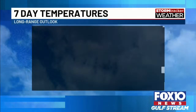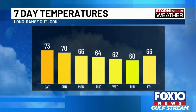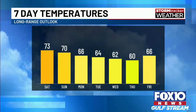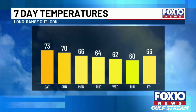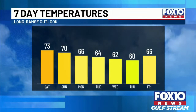Also, maybe more seasonable temperatures as we get through Monday, Tuesday, Wednesday, Thursday. Highs, this is your afternoon high temperatures that you're looking at, in the 60s. So that's going to feel much more pleasant, much more early December-like, maybe late November-like. It could almost be a little bit cooler for December, you think. But highs in the 60s there with some cooler mornings.